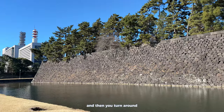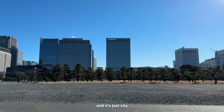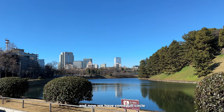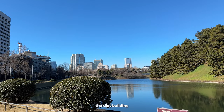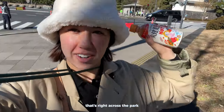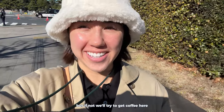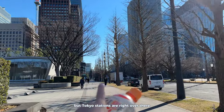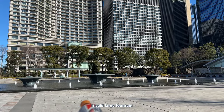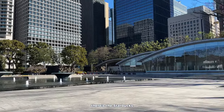And then you turn around. And it's just city. We were there on our first day. And now we have come full circle. The Diet building. There's a famous Starbucks right here that's right across the park. But it's Sunday, so it might be really busy, but if not, we'll try to get coffee here. And then the trees are kind of blocking it, but Tokyo Station's right over there. On Google Maps, it said Large Fountain. I don't know if that's the actual name of it, but there's the Starbucks.